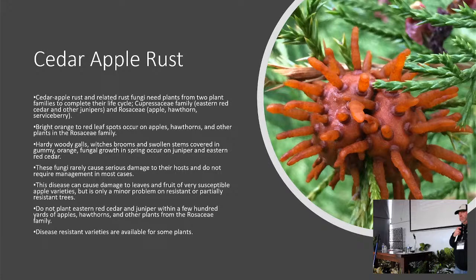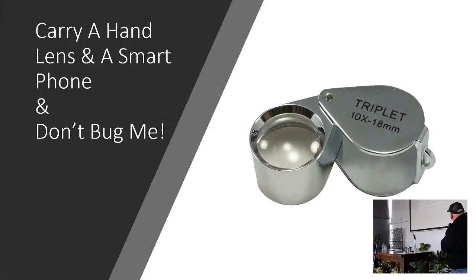Because you could be at a property that's maybe had some issues, and you've got your gas trimmers out, trimming this beautiful hedge, and then you go next door and do the same thing, and all of a sudden you're spreading it, especially if it's a little damp and wet. Anytime you're working in any sort of foliage that's damp and wet, disinfect after the fact. And again, carry a hand lens and a smartphone.